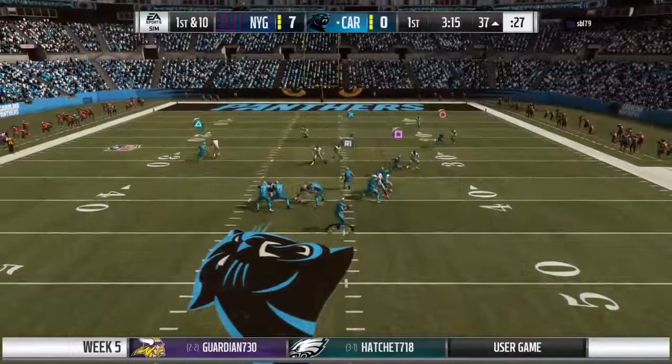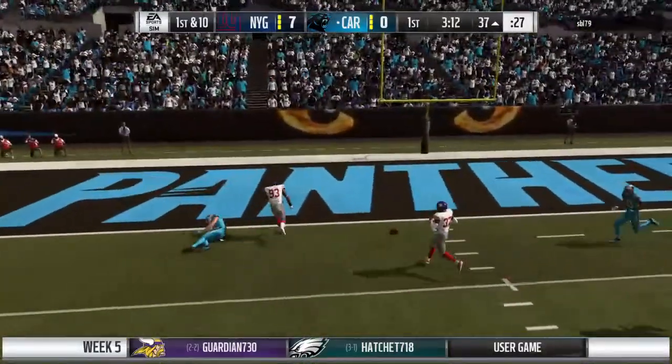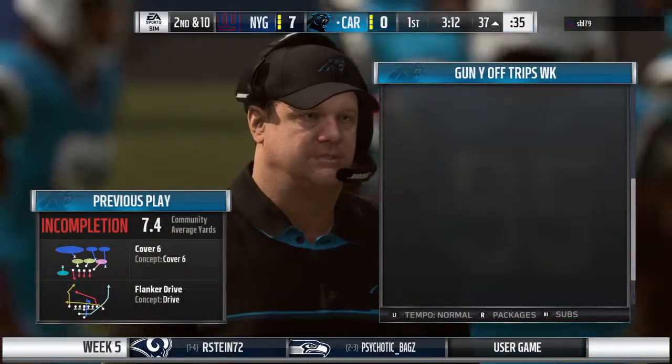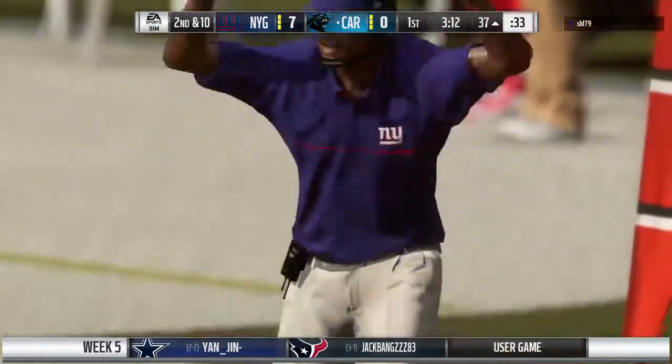Now Newton on 1st down, airing it out for Olsen, and that one falls incomplete. Looked like he might have had position there, but he couldn't hold on at 2nd down. Nice play there to force the incompletion. And to me, one thing's for sure.